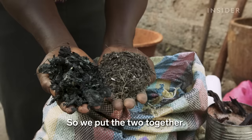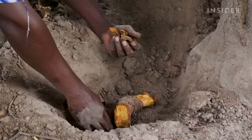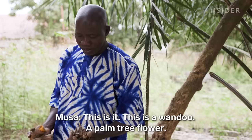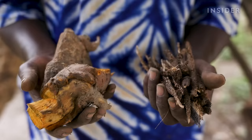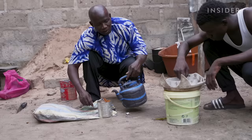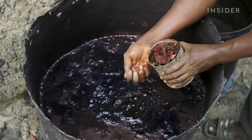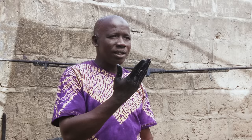To make his indigo stronger, he uses plants growing in his own backyard. He says the chemicals in both help the indigo dye last longer. Musa soaks the roots in water overnight to release the acid. Then he strains the water into the indigo. He makes sure it's strong enough by tasting it.